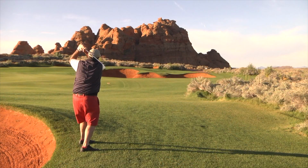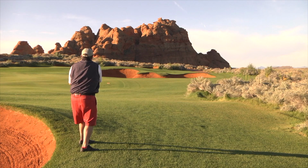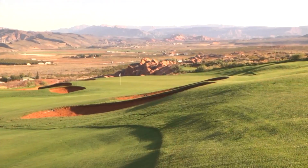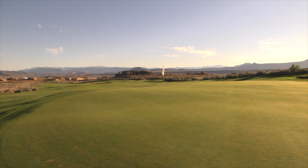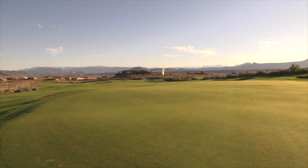I wanted to ask you about the sand traps here. The bunkers are, well, they're red. Tell us about that. They are. They're one of a kind. And that was part of the layout with John Fought. As you look back at a golf hole from green to tee, you will not see a bunker. But when you stand from the tee box back to the green, you see them all.